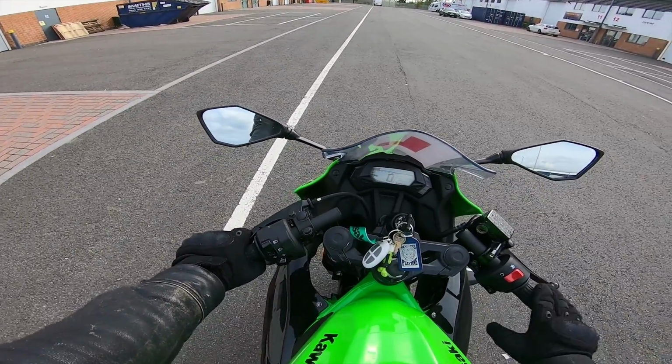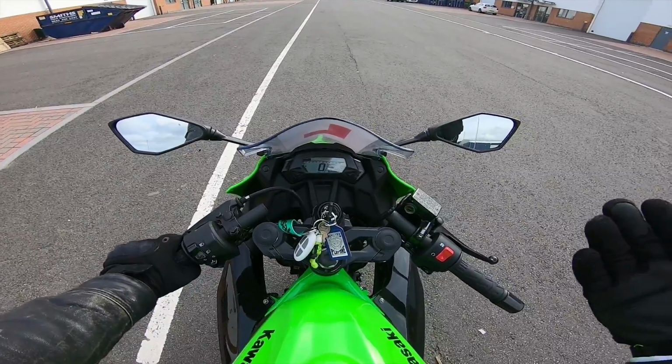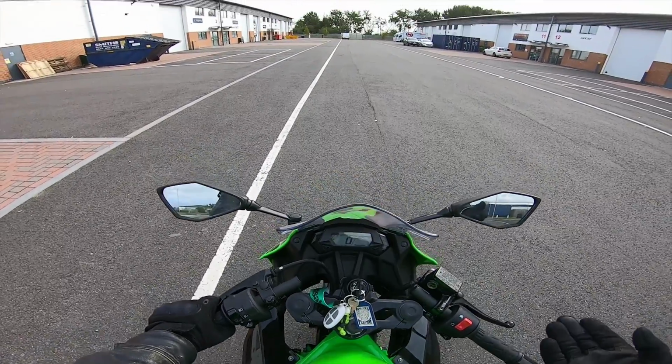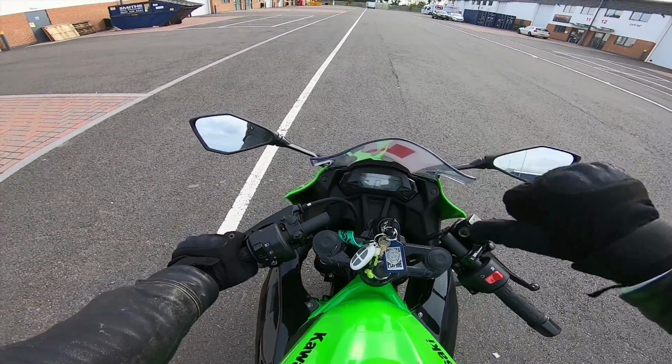A lot of you probably already know this, but doing this little drill here will help you actually know how much gas is enough gas, how much clutch is enough clutch, because it's very easy to not give one or the other enough, and with the clutch you can give it too much and the bike stalls, and yeah, bad.